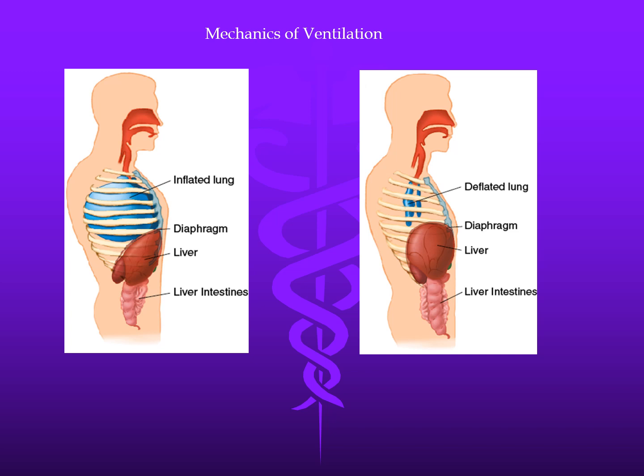So when we discuss the mechanics of breathing, keep in mind that when the patient breathes in, or inhales, the diaphragm goes down, the intercostal muscles and the ribs go up and out, and it causes a negative pressure inside the airways, which then brings air down into the lungs. Keep in mind too that this also pushes down on the liver and the large intestines.